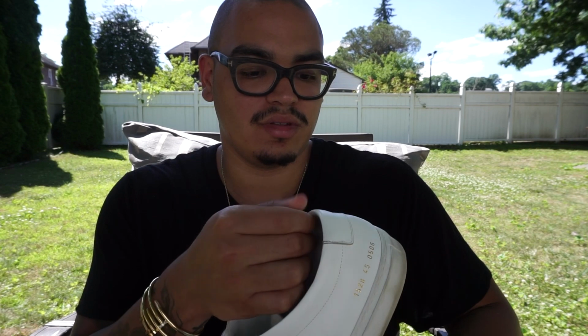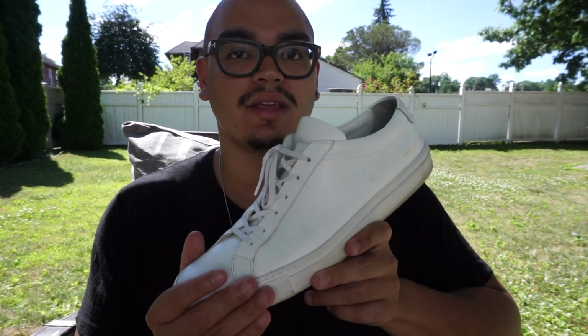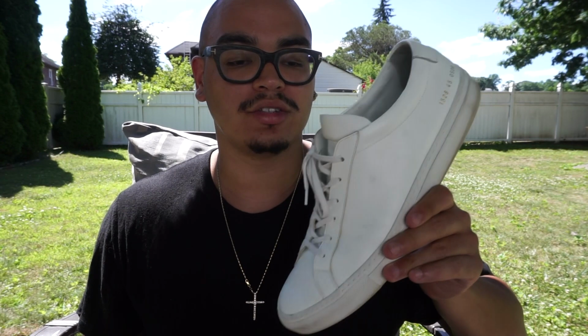I have a good amount of sneakers. I've gone through a good amount of sneakers. In my opinion, this is still the best sneaker and my favorite sneaker that goes with everything, summer or winter. This goes well with every single piece that I've showed you already. But of course, just like in the last essentials, I didn't want to bring back anything that's the same. I kind of wanted to give you guys something new and refreshing.